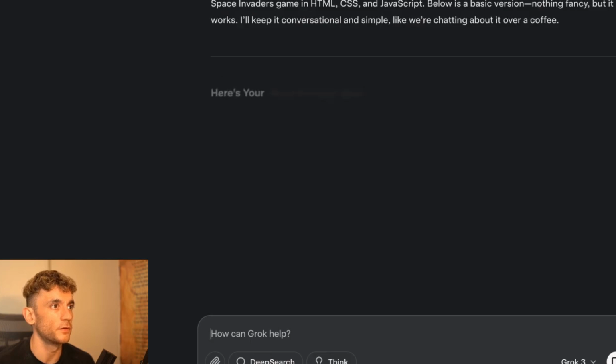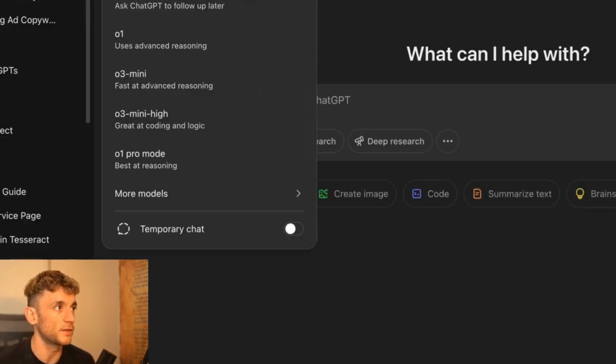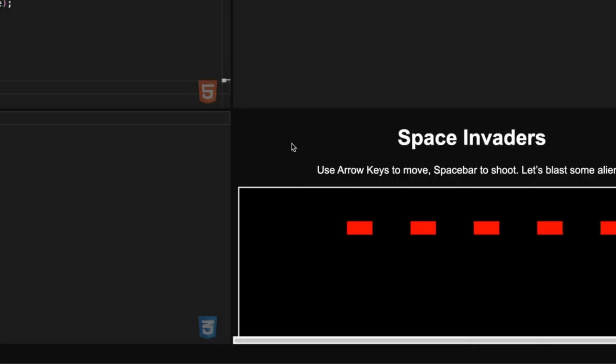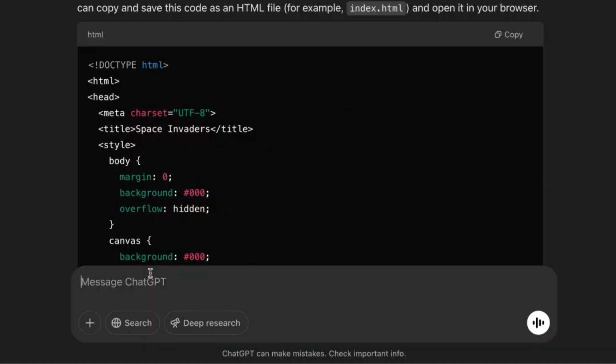Next up, we're going to say, create a Space Invaders game in HTML. We're going to give that to Grok, and we'll give that to ChatGPT. We'll switch back to o3 Mini, that's better for reasoning. We've got the HTML code ready to go. Let's see what we got here. Does it work? Yeah, that's working, isn't it? Boom shakalaka. All right, let's check ChatGPT.